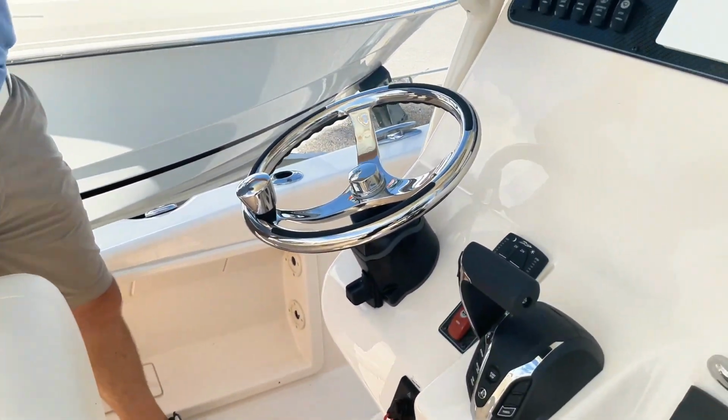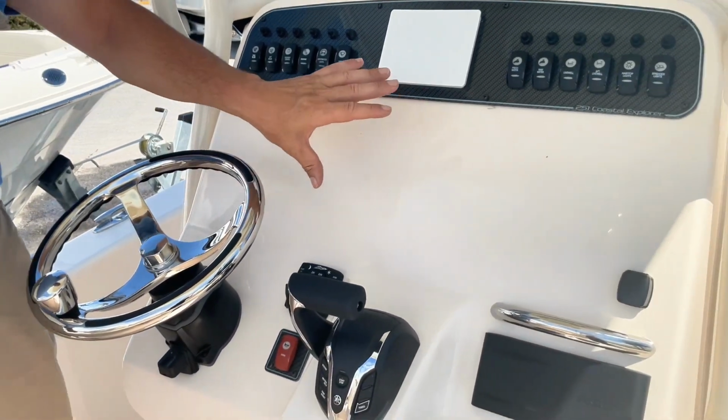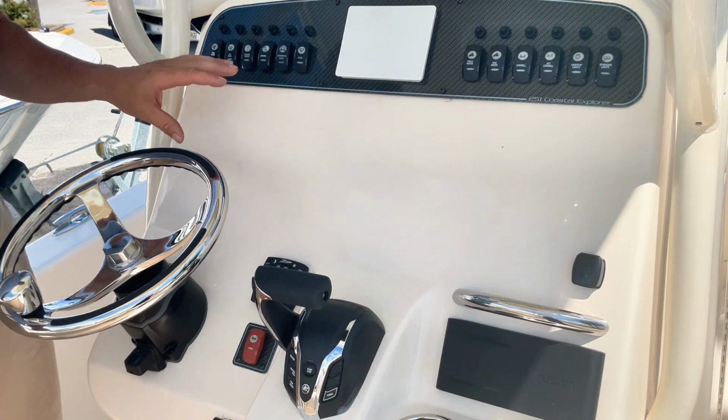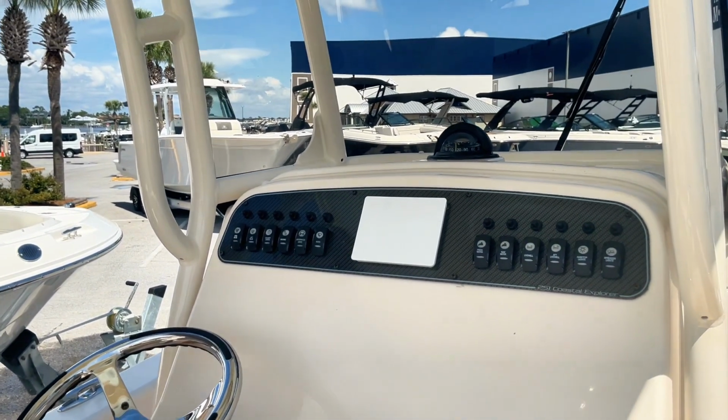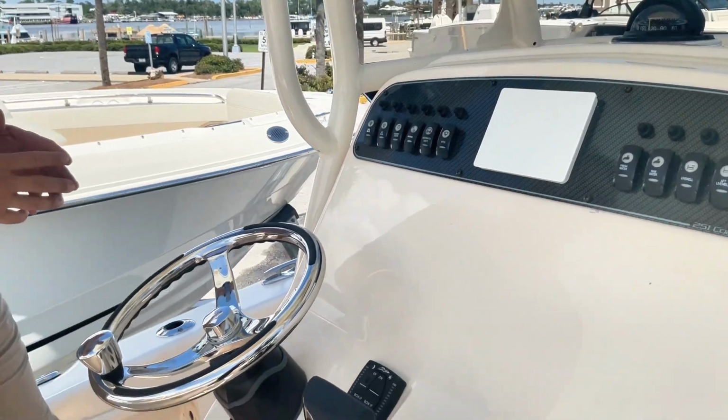Of course, your helm, all Grady-Whites do not include the electronics, as we will install them for you. That way you can pick the brand and manufacturer that suits you best.